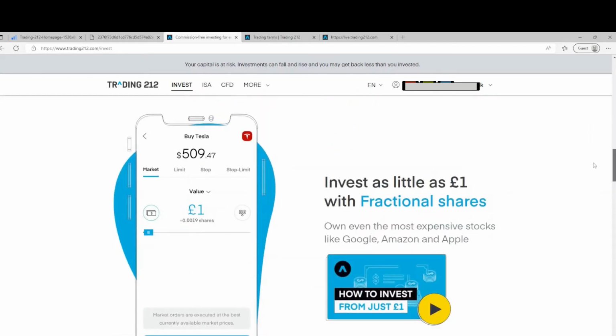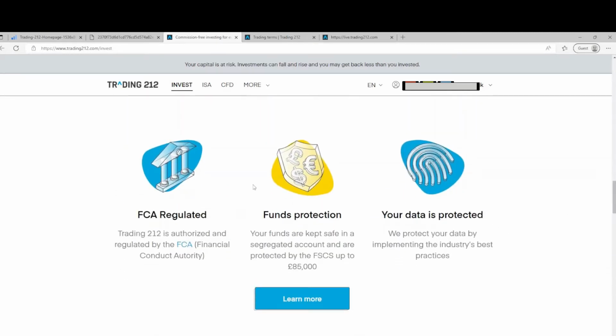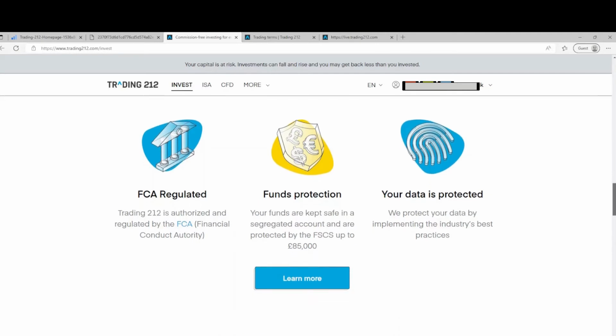Pies we'll come back to when I look inside the platform. Yeah, invest as little as £1 on fractional shares. And they are FCA, Financial Conduct Authority regulated, and FSCS, Financial Services Compensation Scheme, protected up to £85,000. That's for the cash side of things, and the stocks are obviously held in client segregated accounts, and that would be a little bit different if anything were to happen to them. They're backed up by Interactive Brokers on the back end, so it's not quite as simple as you would just get £85,000. You would probably have to go back to Interactive Brokers, but that's the protection side.